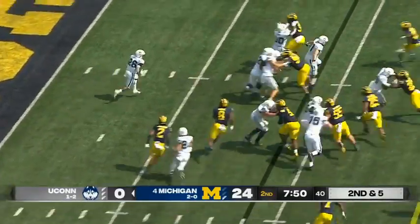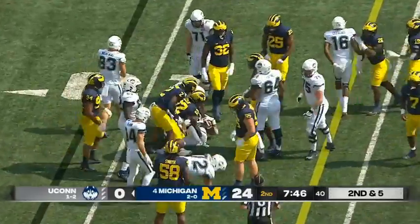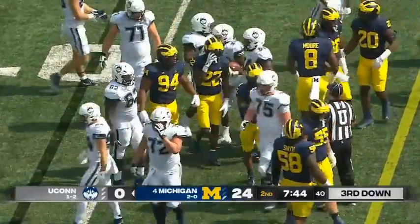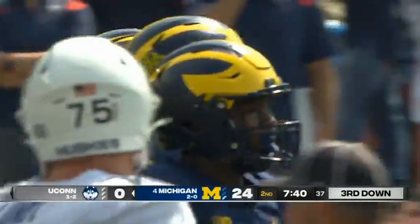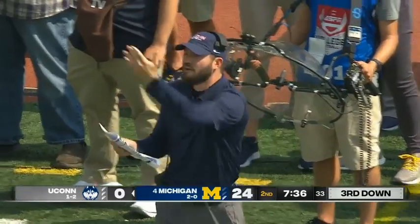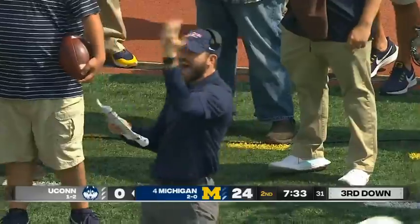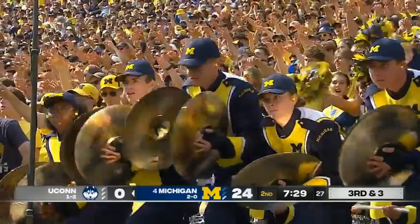The toss this time to Carter. Out to the 12-yard line or so. They'll actually mark him down at the 11. Jalen Harrell, Junior Colson combined on the tackle to make it 3rd down and 3. I'm surprised UConn hasn't done more of that stuff today, out there on the edge, trying to get away from the middle of that Michigan defense.